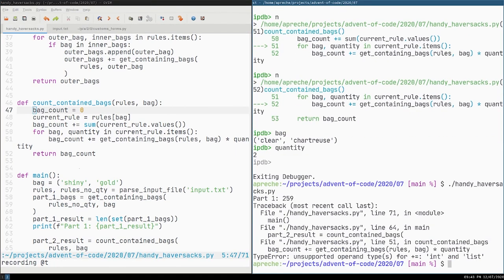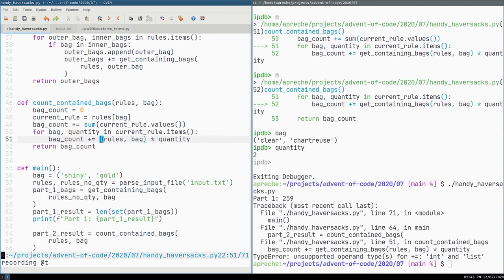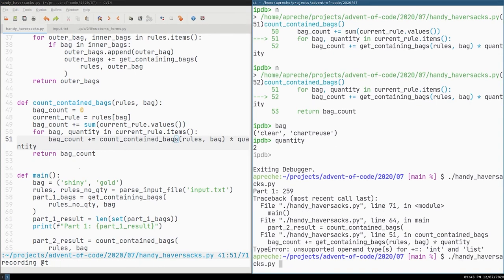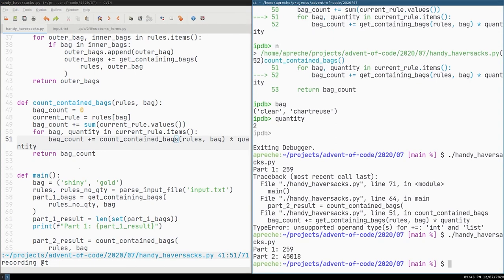Okay. Unsupported int and list. Oh, so it's not get containing bags, it's count contained bags. We're recursing to the other function. That's a mistake. Let's try it again. 45018.